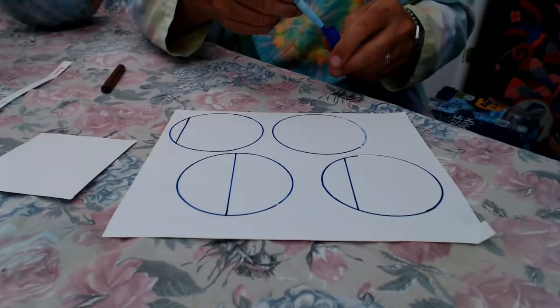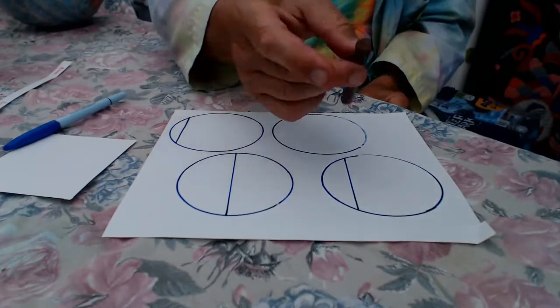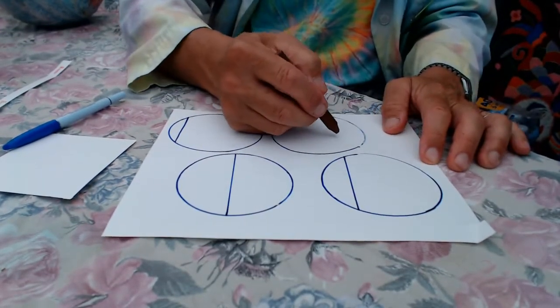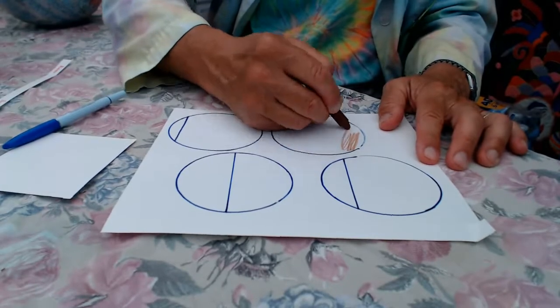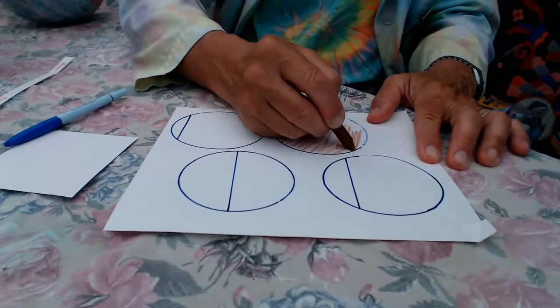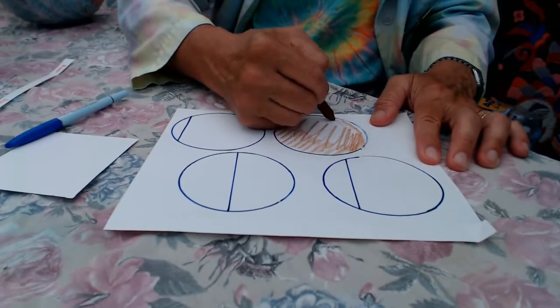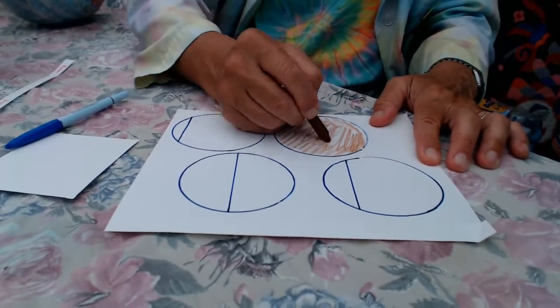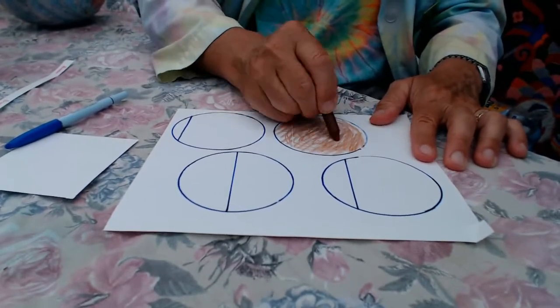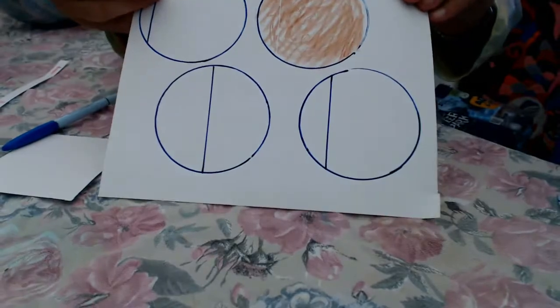So now, ask your students to take a crayon of any color. Here's a brown crayon. And I'm just going to color in the full moon. And they can just color this in. You know, children between ages 2, 3, and 4, some of them color better than others, but it's fine. Whatever it looks like is fine. It's perfect. Here is your full moon.